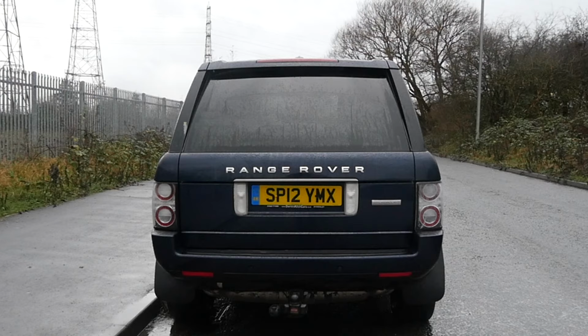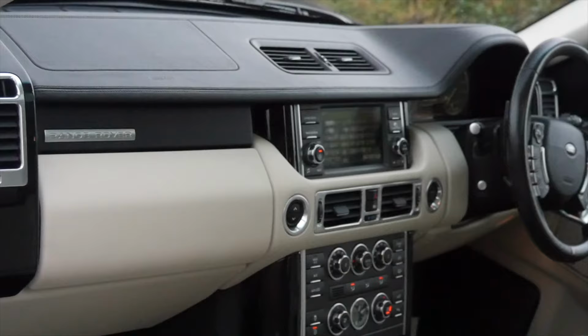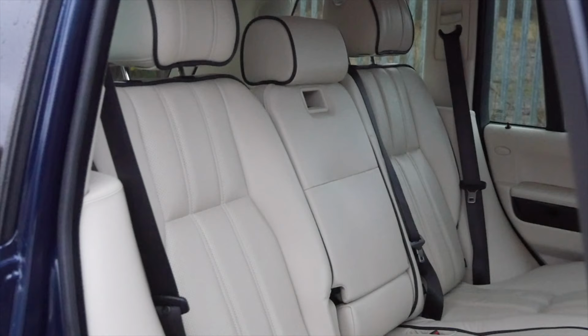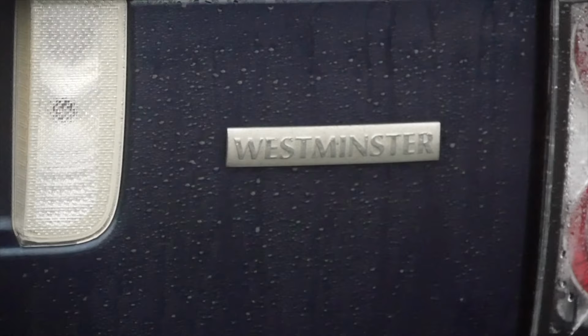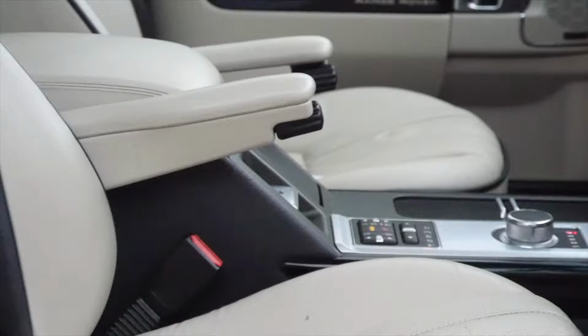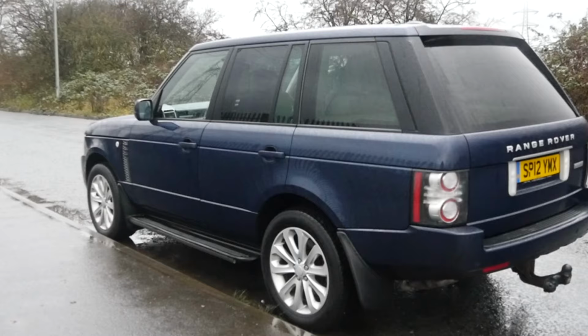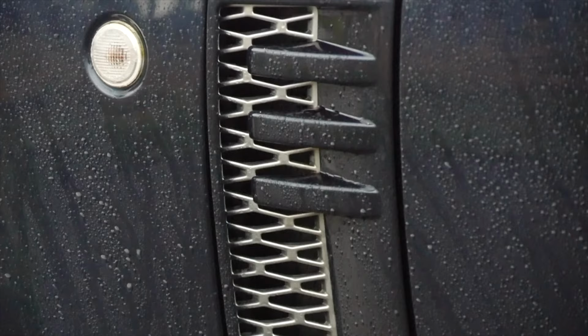Has a 0-60 time of 7.5 seconds, a top speed of 130 miles per hour out of a 308 brake horsepower, 32 valve V8 engine. Road tax for 12 months is £565, but to be fair, I really do think you get what you pay for, and it's well worth it.